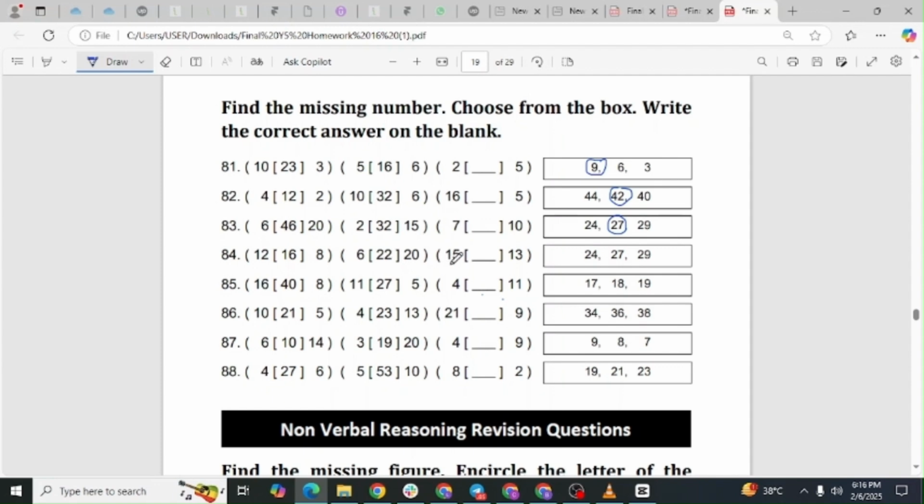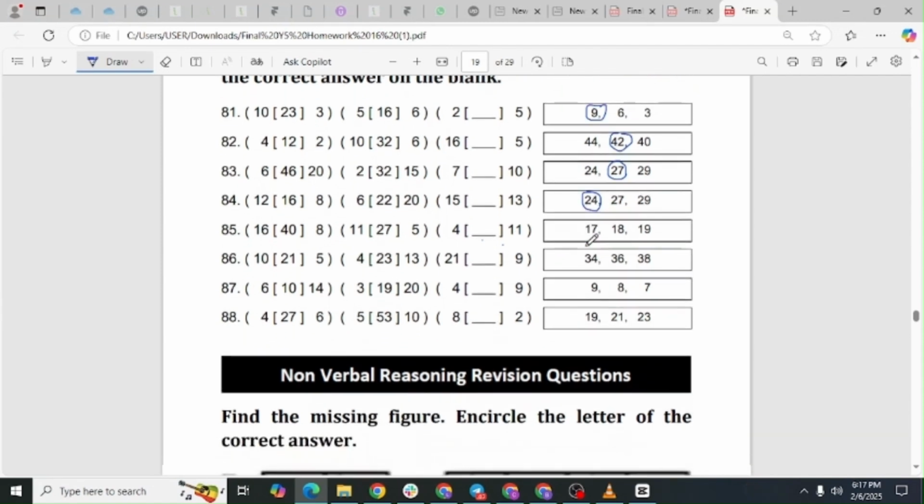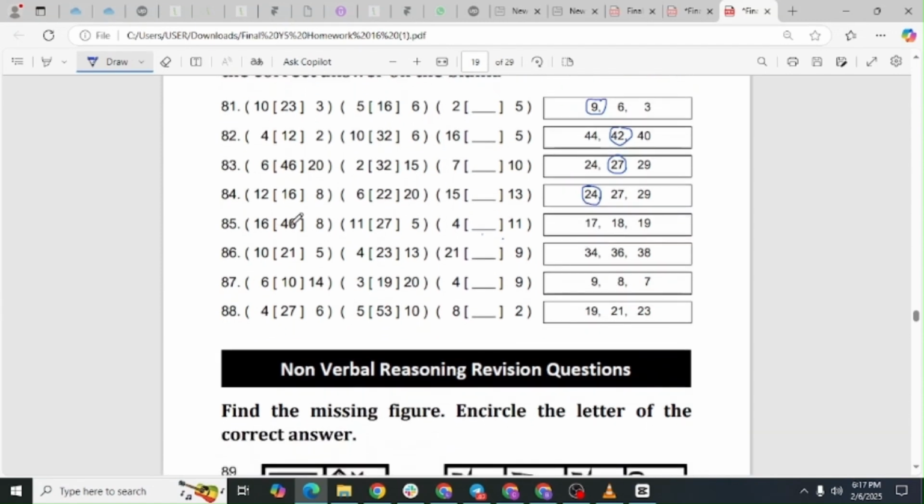Now for the missing number. 15 plus 13 equals 28. 28 minus 4 equals 24. The missing number is 24. Question 85. 16, 48, 11, 27, 5, 4, blank, 11. Let us check the pattern.